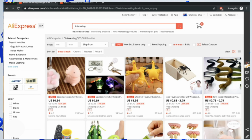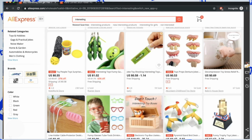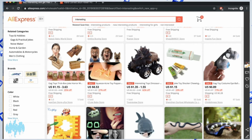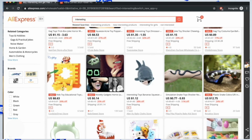Wow, this is a cool keyword actually. Looking at these products, these are real. I remember, I think this is a shock toy. You can make a cool video. This is super interesting. Look, it's glasses. These are really good products that you can market to parents. Parents will buy it for their kids. Halloween's coming up, so this would be cool.